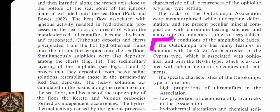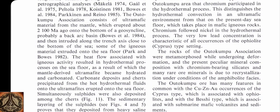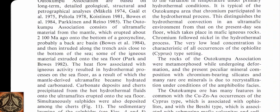The Outokumpu ore has many features in common with the copper, zinc, gold occurrences of the Cyprus type. Yeah, there is gold in the region here as well, which is associated with ophiolites and with the Beshi type, which is associated with submarine mafic vulcanites and sediments. And sorry for going back up here, but the very low lead concentration is characteristic of all occurrences of the ophiolite Cyprus type setting.